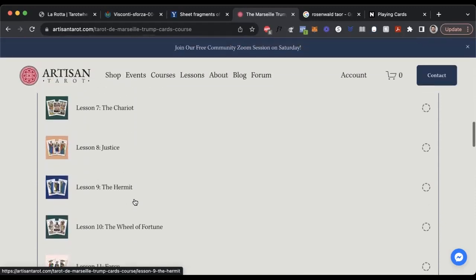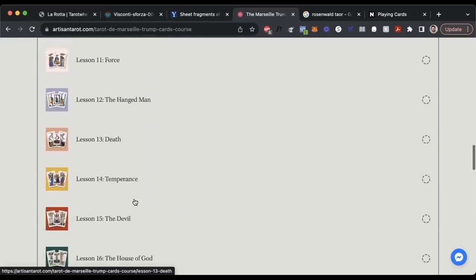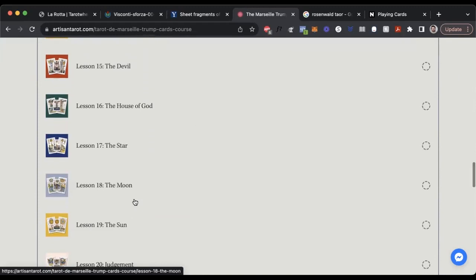So that is, once again, completely free, where we're talking about all of the trump cards from the Tarot de Marseille. So that's what I wanted to show you here, just to help you if you're new with Tarot de Marseille, if you're looking to review. I think this is a great tool for you to use.